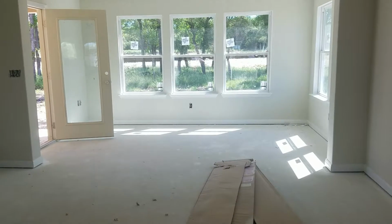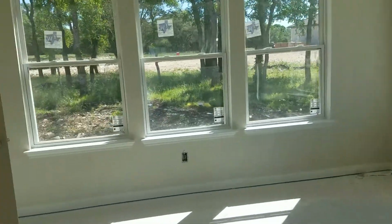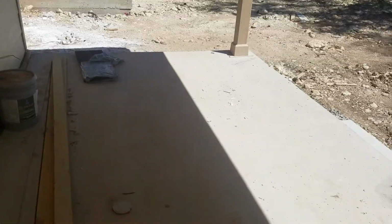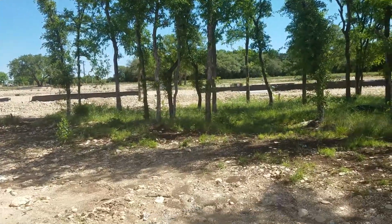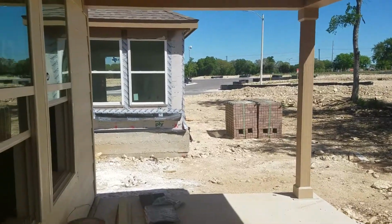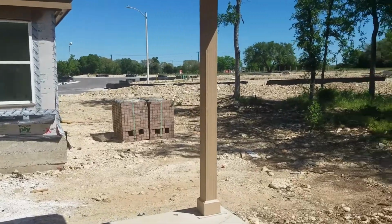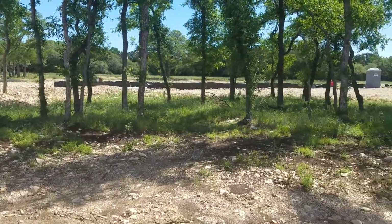All right, and then, wow, I love the sunroom. It's like a sunroom. Porch. Covered patio. Yeah, I love all these trees back here. I think you are going to be super happy here.